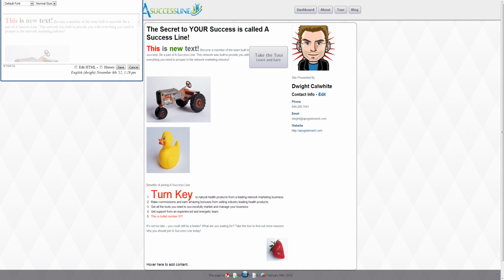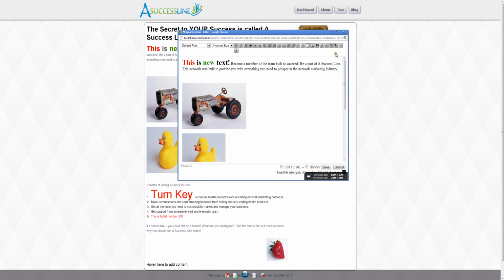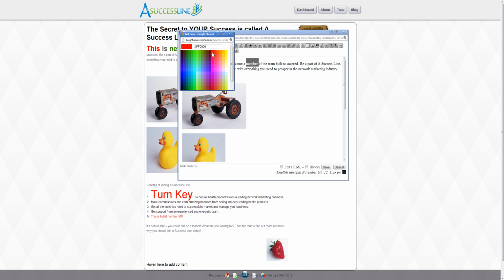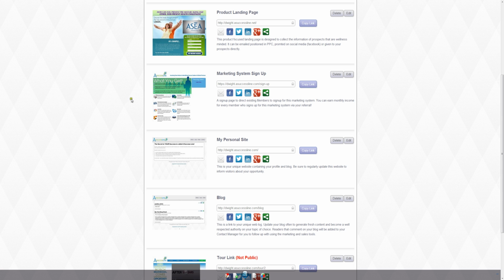Just clicking on the editor, and we've got a full language translator in here. We've got the ability to upload images. I already showed you that. Of course, they don't need to know anything about HTML basically to do all of this stuff and change around the page. So that's a possibility there on the topic of marketing.